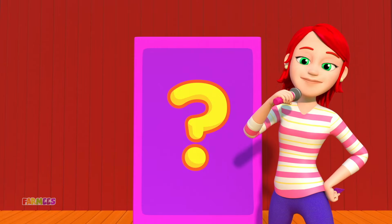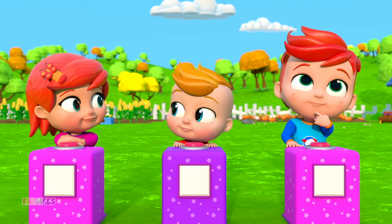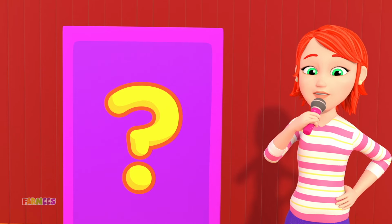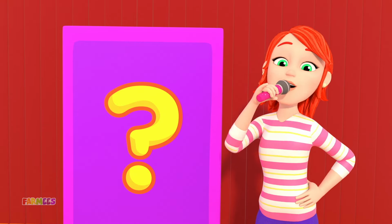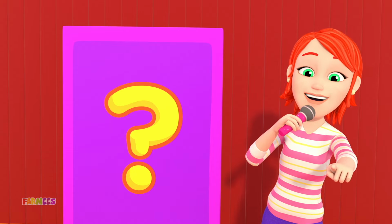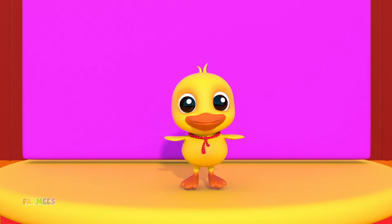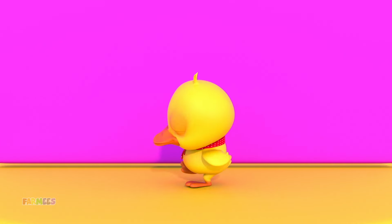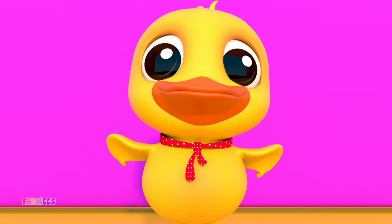The animals on the farm? Yay! If we hear the sound, quack, quack, quack, quack, which animal could it be? A duck? Yes! The duck that goes quack, quack. Duck, quack, duck, quack.